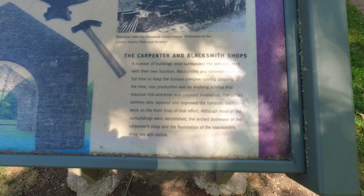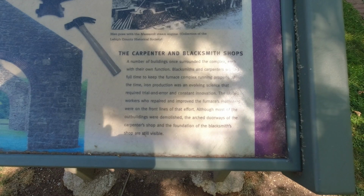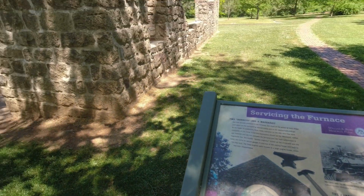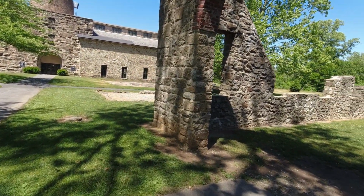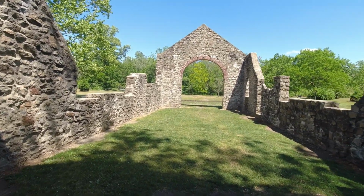The skilled workers who repaired and improved the furnace's machinery were on the front lines of that effort. Although most of the outbuildings were demolished, the arched doorways of the carpenter shop and the foundation of the blacksmith shop are still visible. The blacksmith shop is right next to it right here. You can kind of see it, but I want to do a little walk around with this first before I get to that. So this would have been the carpenter shop.